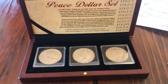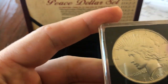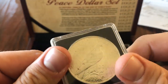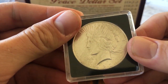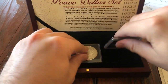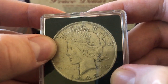Woo! Wow-wee. Oh, this is epic. We got a face reveal. Let me hide behind my phone. 1923 peace dollar. Another 1923. What's that mark? Okay. And a 1923. And guys, did you know that the U is a V in trust for victory?